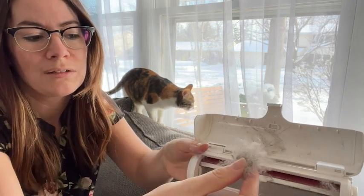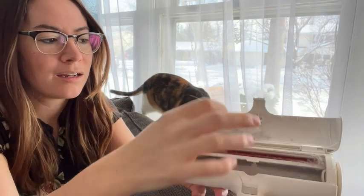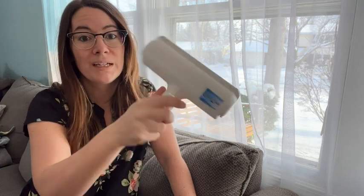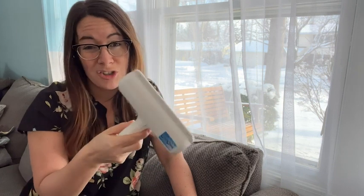all this little super fine cat hair that it got out of it. Some of the bigger pieces are from the dog. So gross, kitty. I love how effective and easy to use this is. It takes up very little space. I can use it, my kids can use it, my husband can use it, everyone can use it, and it just works great. And that's my point of view.